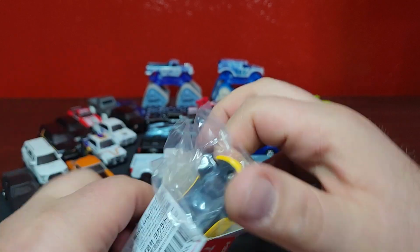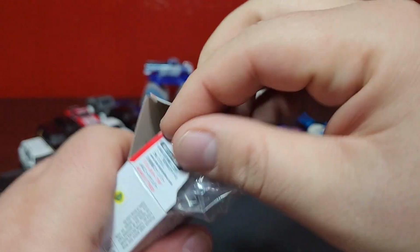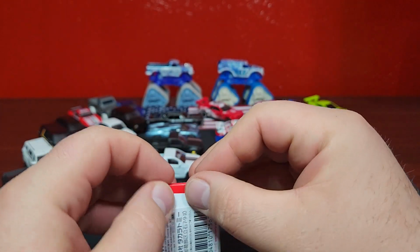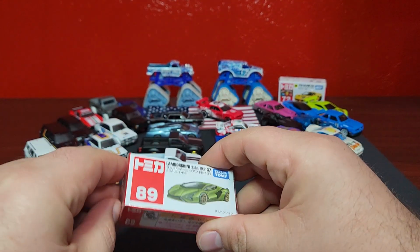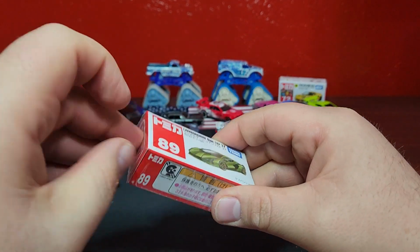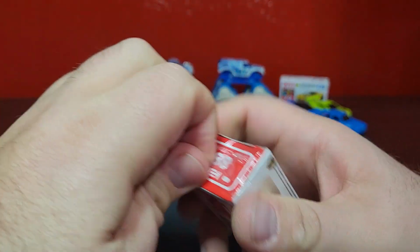I'm still trying to figure out where to put all my Tomica. Because I just don't have space. My Mini GT has pretty much consumed my whole life. This is another one. This is the newest, or not newest, but this is the Cyan. It's not the newest Lamborghini, but one of the newest ones.